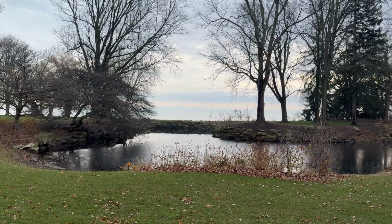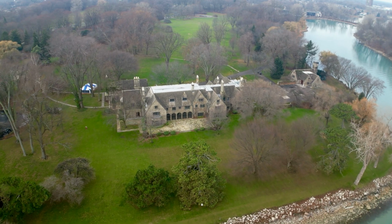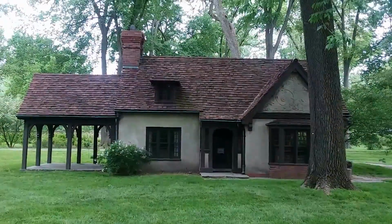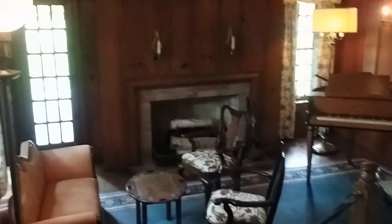Nearby, the lagoon provides a moment of serenity, its still waters mirroring the sky and surrounding trees, creating a picturesque scene. Tucked away is a beautiful surprise, Josephine's Playhouse. Built with working electricity and running water, this miniature home was gifted to her by her grandmother, Clara Ford.